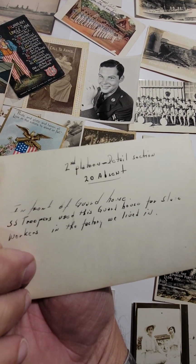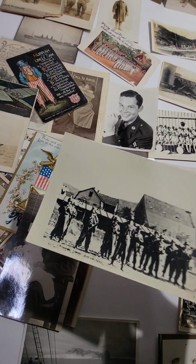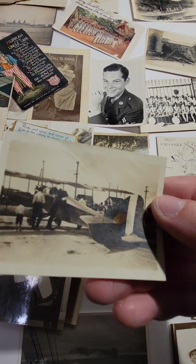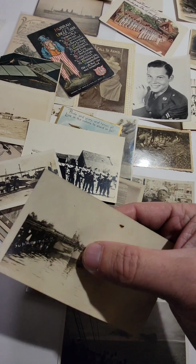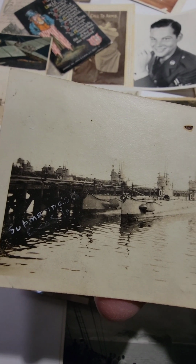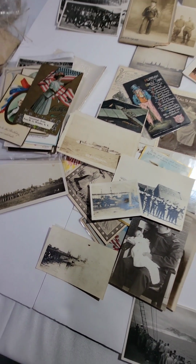And this one on the back says, "In front of the guardhouse, SS troopers used this guardhouse for slave workers in the factory we lived in." Really neat. There's an early airplane and some early submarines. I haven't had a chance to really delve in and see if I can make out what subs those are, where they're at, but you can see there's a bunch of them there. Anyway, more to come.